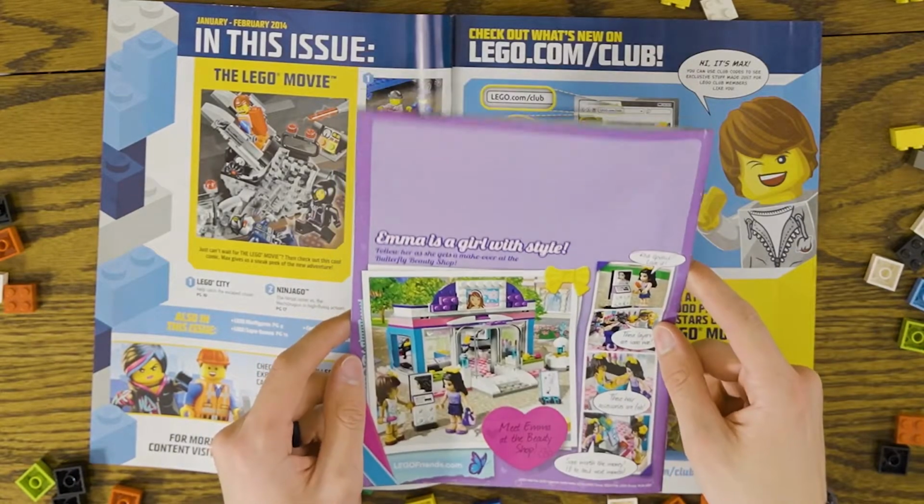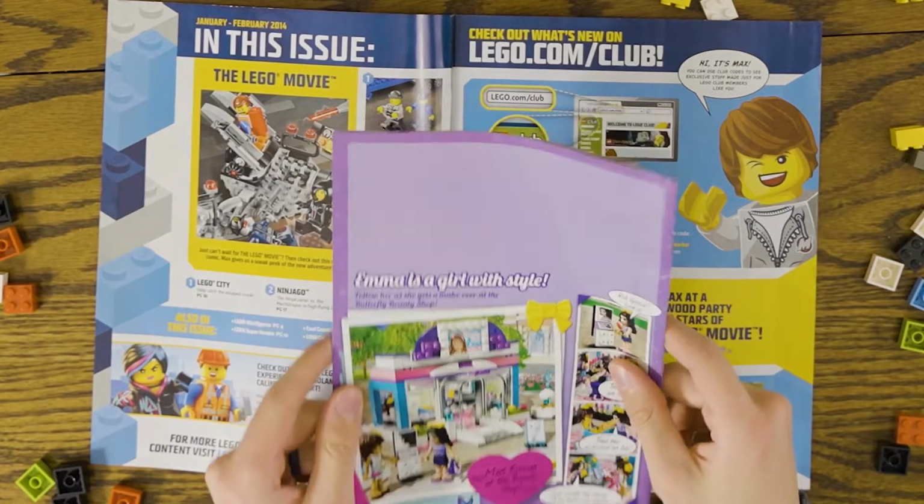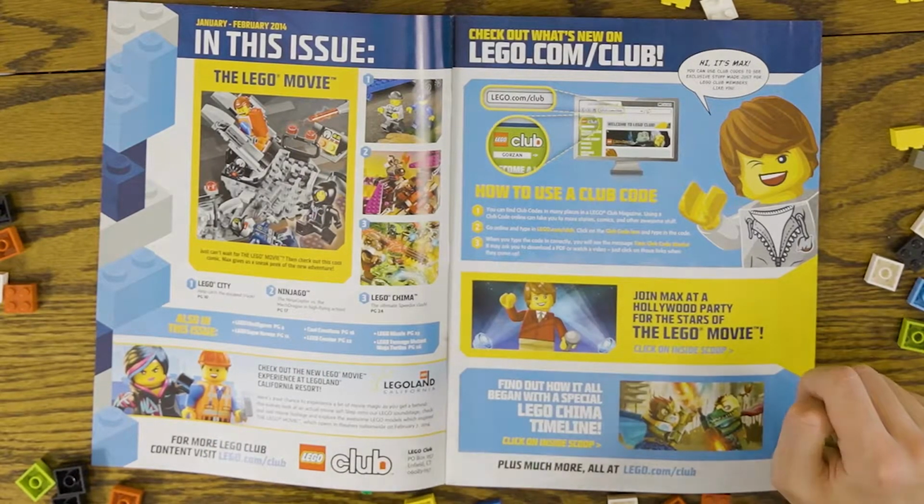Guess they ran out of information to put here. I'm not sure what that's about, but that's okay. We'll just move on. Now with that out of the way, we can dive into the actual magazine.